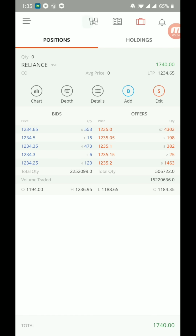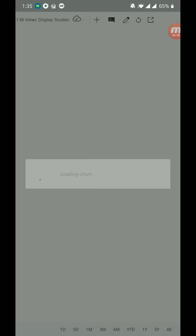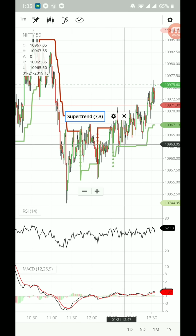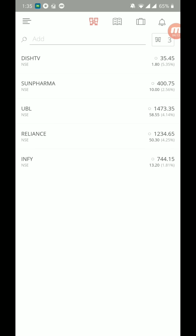Looking at Nifty, after coming down, it has again recovered up. During this moment, our Reliance took advantage and went up, and most of the stocks which we discussed on Telegram have also gone up. That's one advantage. So if you want to be part of my Telegram, then you need to open an account in Upstox or Zerodha.